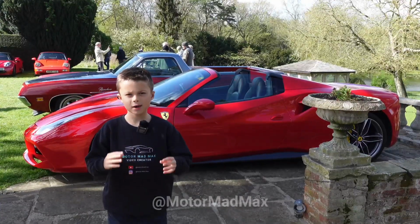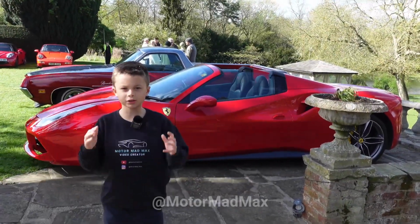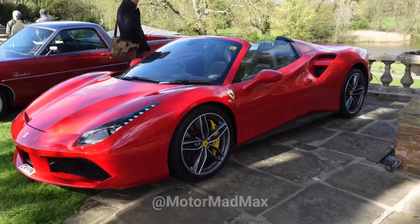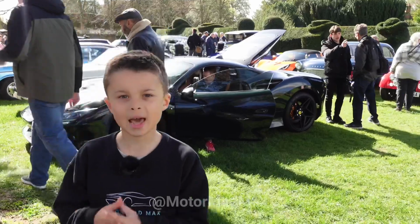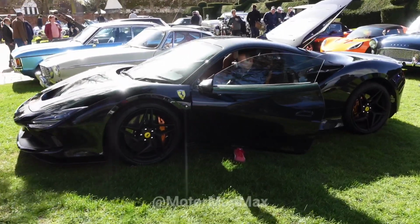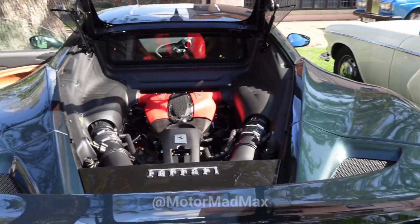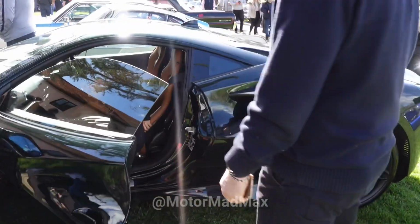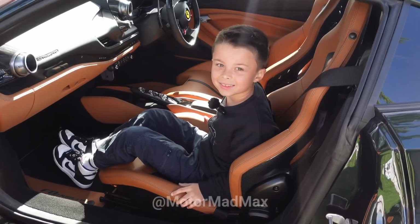How nice is this 488 Spider? This goes up to 202 miles per hour. Guys, I love a black Ferrari and this is an F8, a beauty. Guys, look at the engine. I'll check your YouTube channel. What do you think? Good.